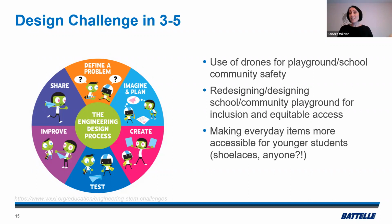And then making everyday items more accessible for younger students. Can they do product design? And yes, I included shoelaces because even though I have teenagers, I still remember that age and how much we invested in Velcro. Or maybe thinking about making everyday items more accessible for the elderly population. So this is all related to that overarching question.